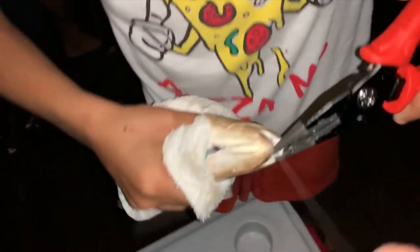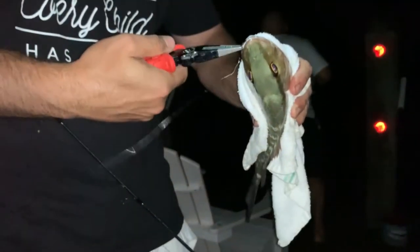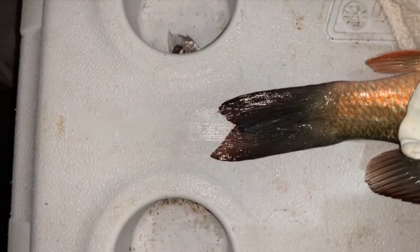I know. Oh, that's a beautiful one. Wow. Dude. All right, so let's measure him. He is basically 14, almost 14 inches. All right. Wow. In the pot, dude.